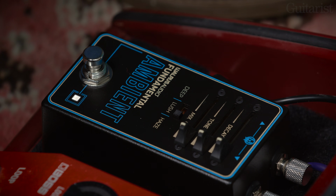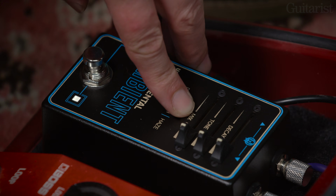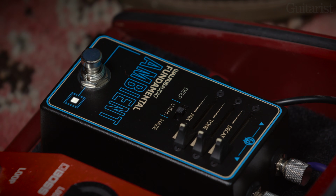Wow, that's completely changed the envelope of the effect. Almost a sort of infinite wash of soundscape reverb. That's lovely, actually. Let's turn it to lush and see what that does when it's all maxed out. Hopefully something just as interesting.